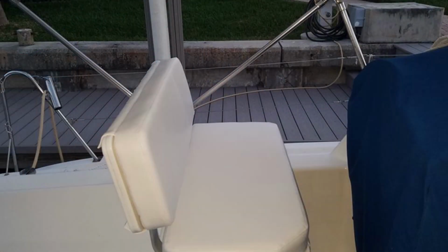While we were having the bimini enclosure done, we also had that same company make us new helm seat cushions. Now they're nice and shiny. Brand new.